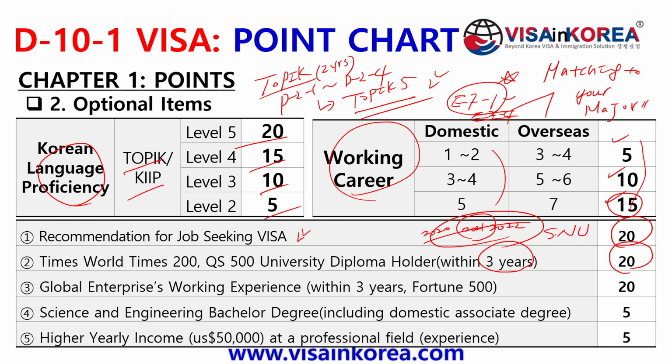Global enterprise working experience within 3 years, the Fortune 500, right? So if you worked 5 years ago at a certain Fortune 500 company, and the 3 years or something, right? In this case, at the date of your application for the D-10-1, you worked at a company like one of the Fortune 500 within 3 years. In this case, you may get 20 points, okay?